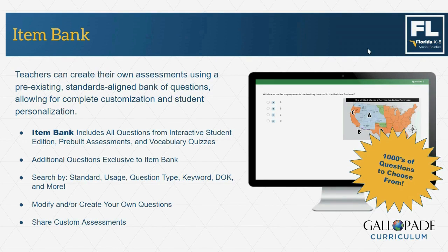This is really good if you have students that you need to differentiate a test for, such as limited choice, things like that. You're able to go through and do that. You're able to make those modifications to that test. And you're also able to create your own questions you build in.